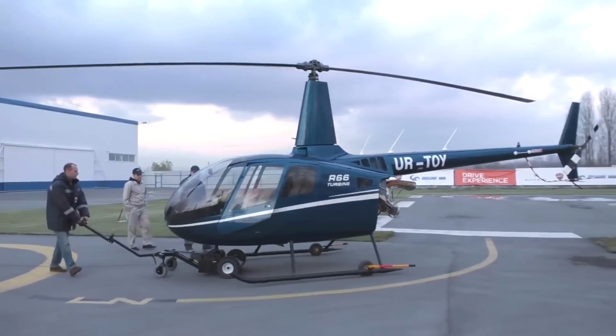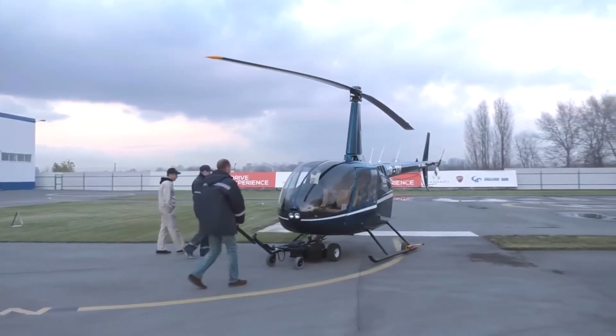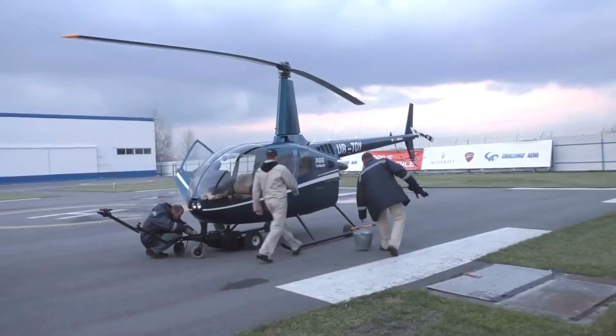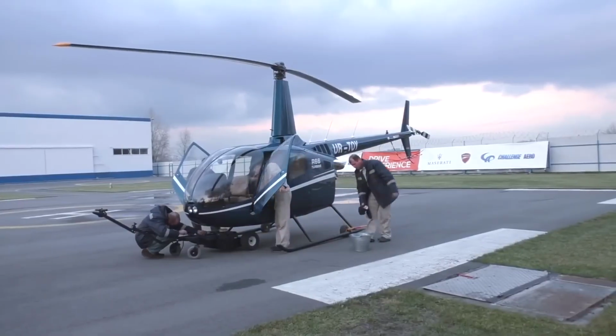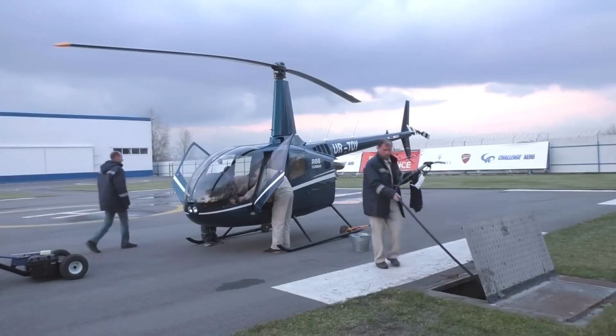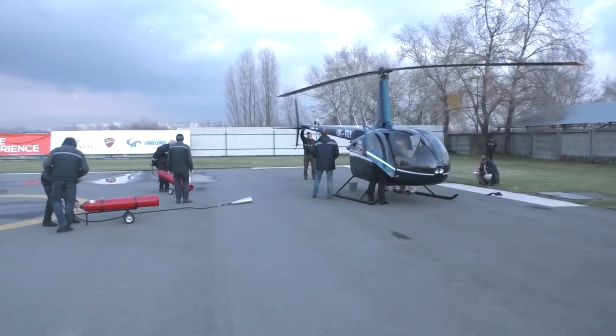In addition to obtaining the necessary licenses and flight hours, pilots must also receive specialized training on the R-66, which includes familiarization with the helicopter's unique features, handling characteristics, and performance capabilities. While anyone can purchase an R-66, becoming a pilot of this helicopter requires significant training, experience, and certification.